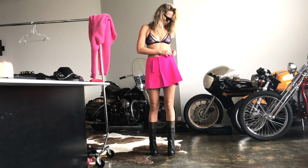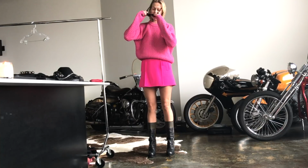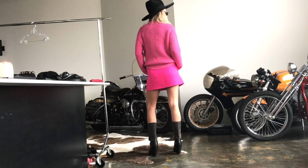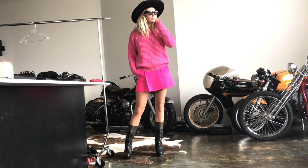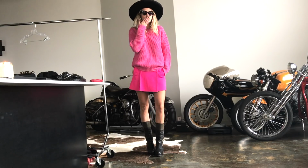Now here's the Prada wool skirt that I actually bought that matches this sweater perfectly. I love this heavy mini skirt. It's just hilarious that they would do a mini skirt for winter. It's with my Stetson hat here and my Rick Owens platform boots, wedges. Love these guys. Love this silhouette.